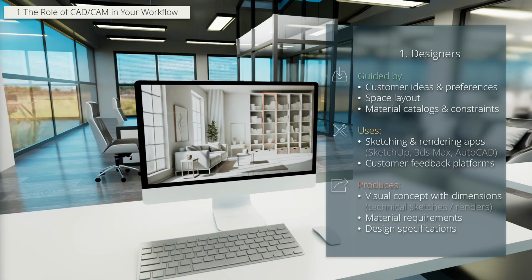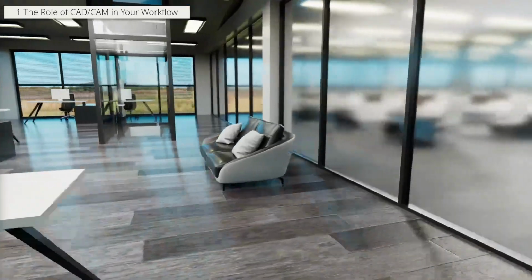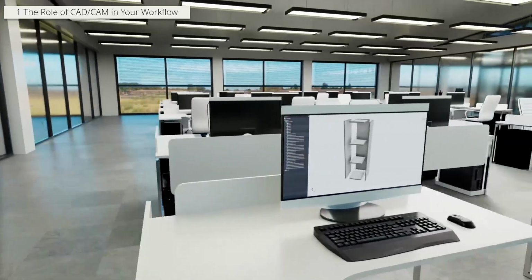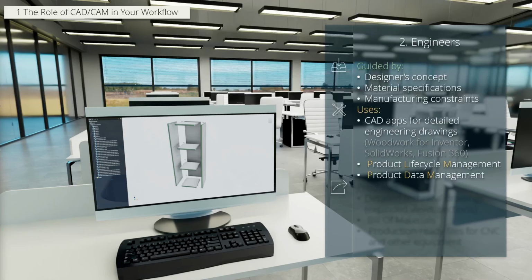While on the design stage, it's enough to have some generalized shapes, definition of materials, and so on, some dimensions, of course. Here we need to actually think about how this unit will be technologically built. Engineers are guided by designer's concept, material specification, manufacturing constraints, etc. They use CAD apps for detailing, like say Woodwork for Inventor, SolidWorks, Fusion, etc.